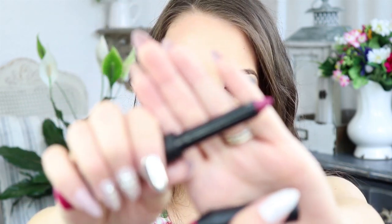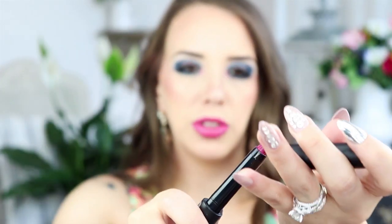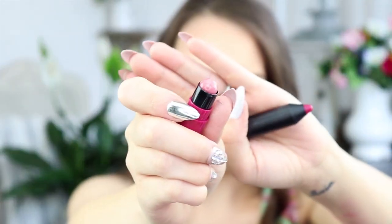The next thing is this Trestique Matte Color and Shiny Balm. This is valued at $25. I got the color Belize Bordeaux. It is a really beautiful wine color, and it does have an added lip balm to the bottom. Look at this. Boom! And the lip balm was actually very comfortable. That's really nice to have. It was so moisturizing on your lips.